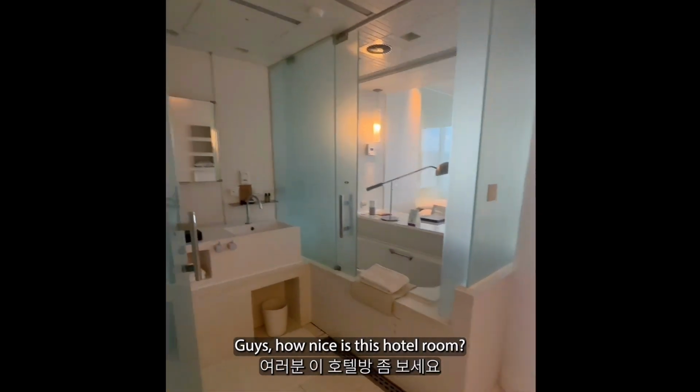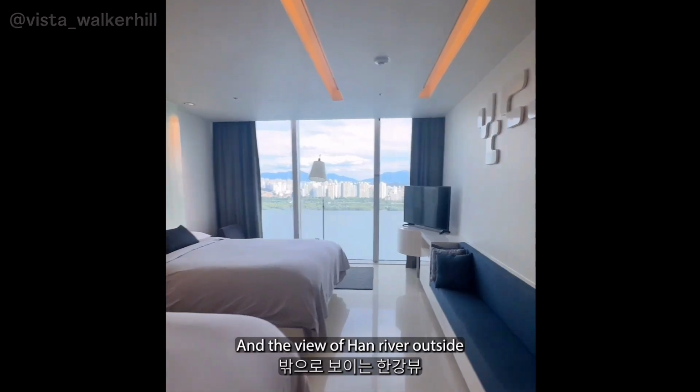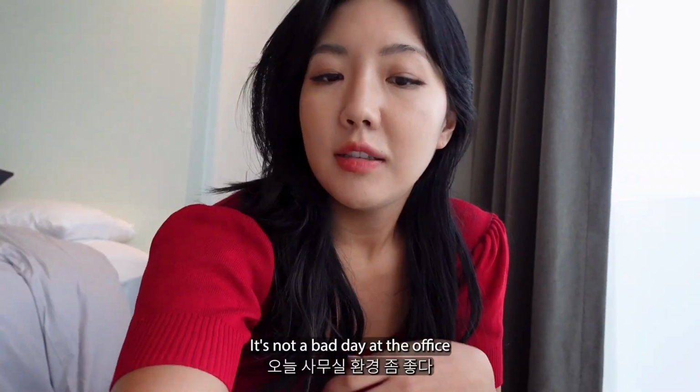How nice is this hotel room? This bathroom is everything. And the view of Han River outside. Look at that. It's not a bad day at the office.